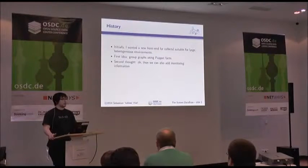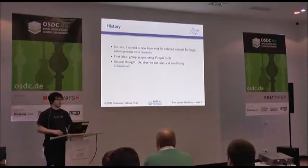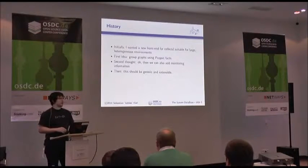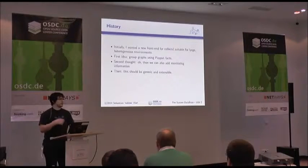And I thought, when I have that, I could also add monitoring information to that, because that would also be useful. Like, this utilization looks good, but still I have some warnings, so I might have to further dig into what's going on. And I thought, if I go that road, I should make it generic and extensible, so that it can be reused and that other systems could be plugged in as well.